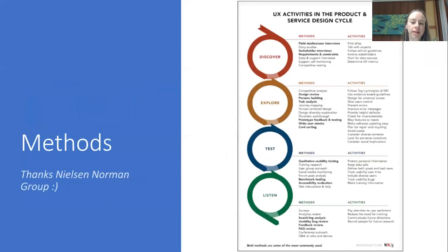So the methods, I love this visual. Thanks to the Nielsen Norman Group, also a great resource that I'm continually going to their website. And this is the terminology that we often use. When we think of research and the different points in time in product development that we're involved, we use the terminology of discover, explore, test, and listen.